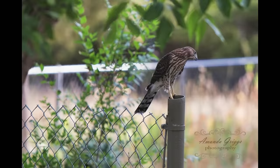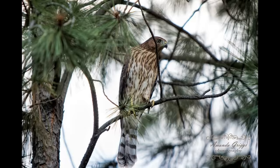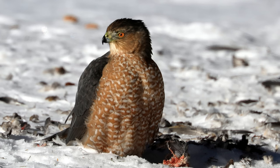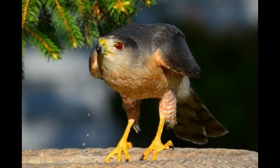One of the ways we can tell that this is a young bird, other than the observations that we've had, is the coloration. This is brown and gray, and the parents are actually a slate blue on the back and kind of an orangish stripe on the front. Yeah, they're really pretty birds, and their eyes turn red as they mature.